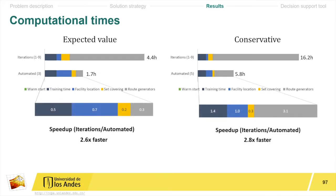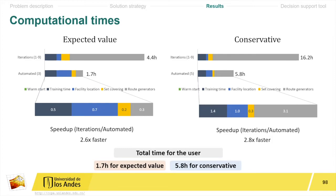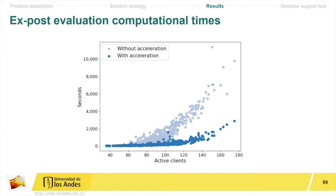Here, we can highlight that the automated model is approximately 2.7 times faster than the one we proposed before. The phase with the greatest speedup is the root generators phase, which is up to 10 times faster in both solutions. The total time for the user is about 6 hours for the conservative case and 1.5 hours for the expected value. The acceleration strategies have a huge impact on the computational times for solving the routing problem.